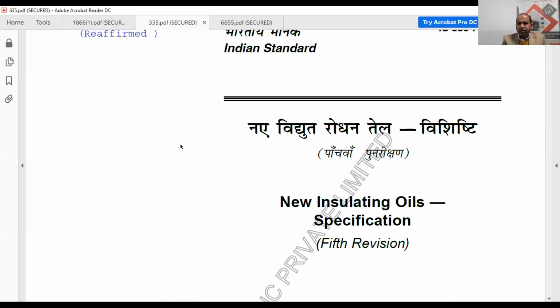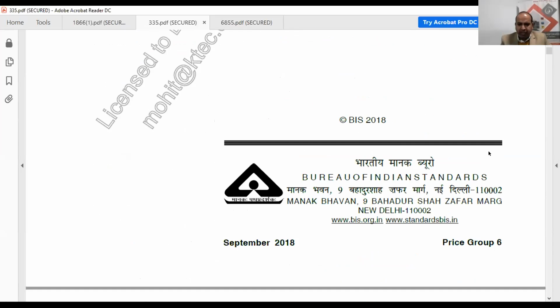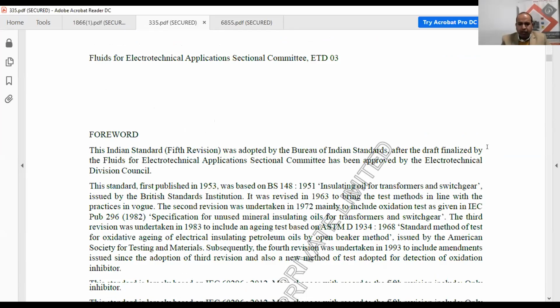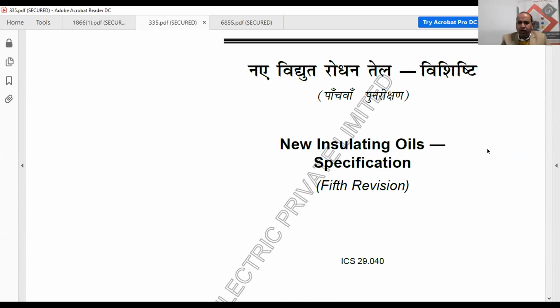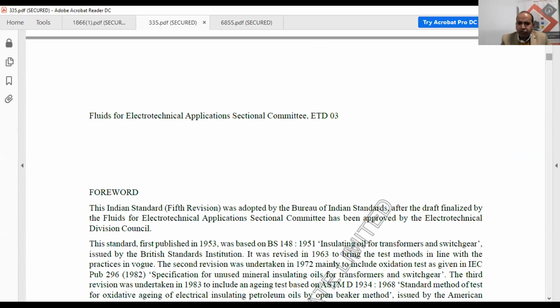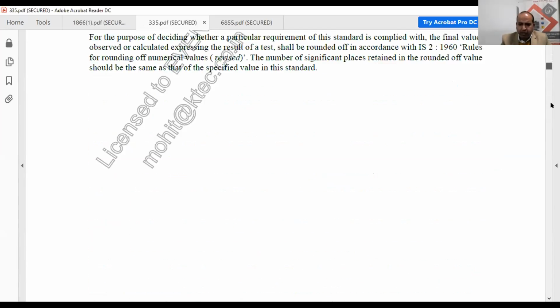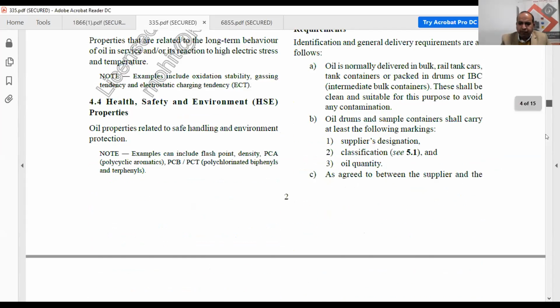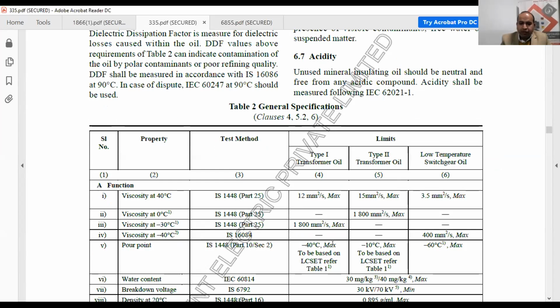So this is IS 335. This is the license copy. Actually, I cannot share it with all the participants, but I can show them. This is the new insulating oil specification. So today, whatever new oil you are purchasing should conform to IS 335 with the latest specifications. There is a table inside this standard.